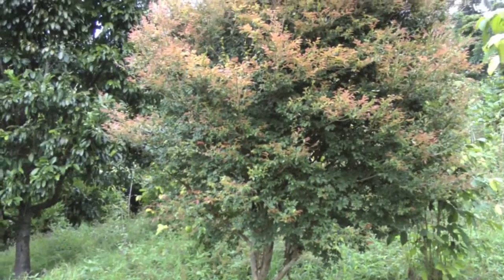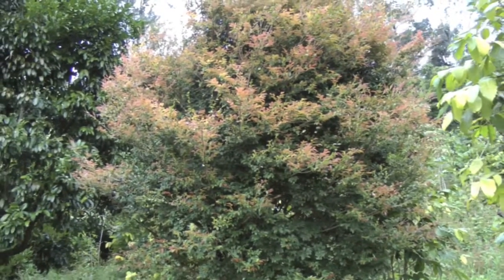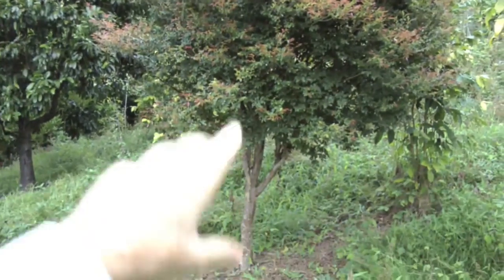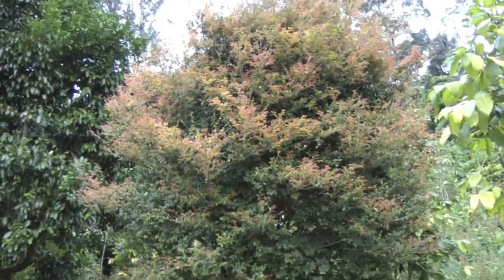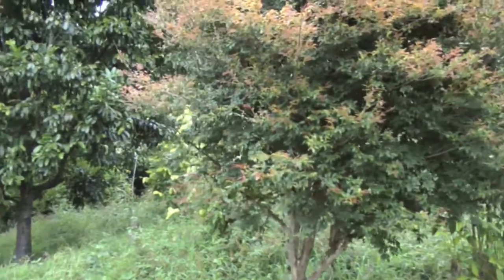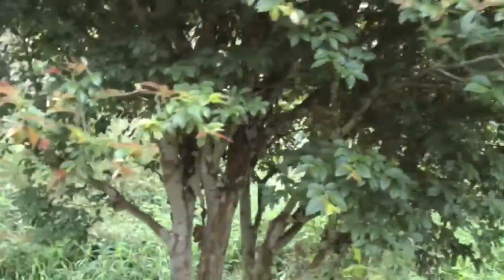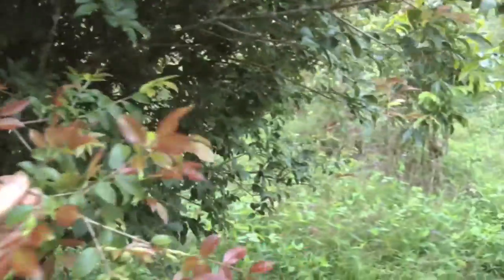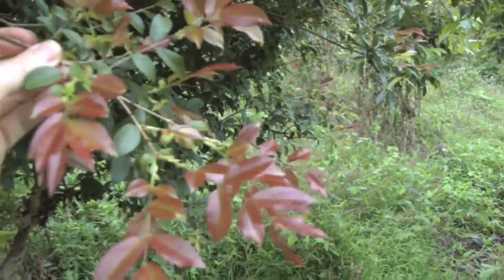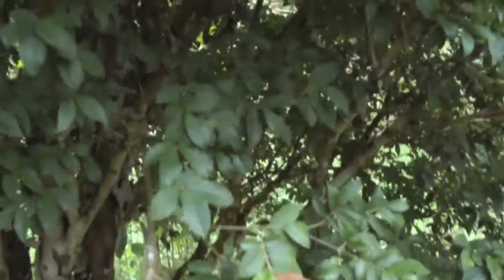Besides the fruit, there are some other unique features of Jaboticaba trees that make them easy to identify. You can see, for one thing, they're a very nice ornamental tree, and they're often grown as ornamental trees in people's yards. One of the most distinctive things you can see are the salmon-colored leaves. When the leaves are young, you can see the distinctive reddish, salmon-like color they have, and then they turn green as they get older.